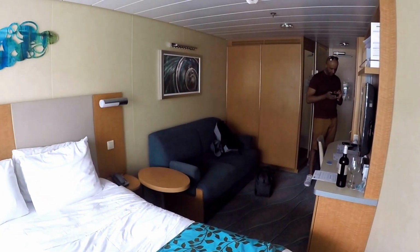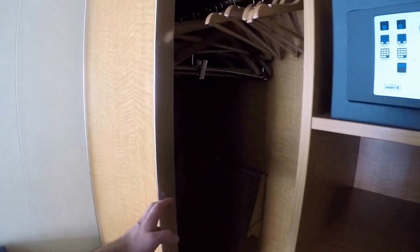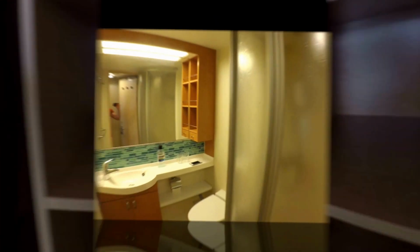Now, one thing we do look for, believe it or not, in a stateroom is the amount of storage space you have. And on Royal Caribbean, it's pretty much standard. You've got the wardrobe here with some shelving and also some drawers on the dresser as well. Reasonable storage as well in the bathroom. It's well equipped.